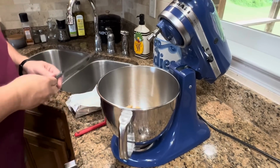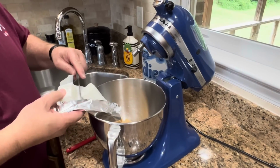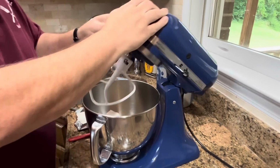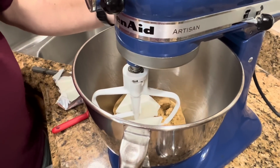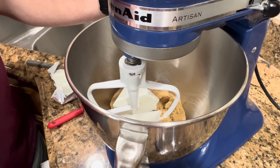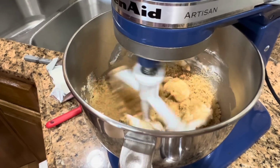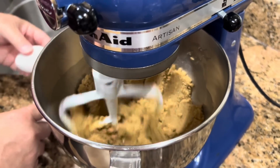Most recipes that have sugar and a fat, like shortening or butter, you cream those together first. So that's exactly what we're going to do. We are going to cream those 2 together, and I'll probably let that run for a minute and a half, until it looks like it's creamed together and the sugar is starting to melt into the Crisco. And then we'll add everything else. Our sugar and our Crisco have been creaming together.